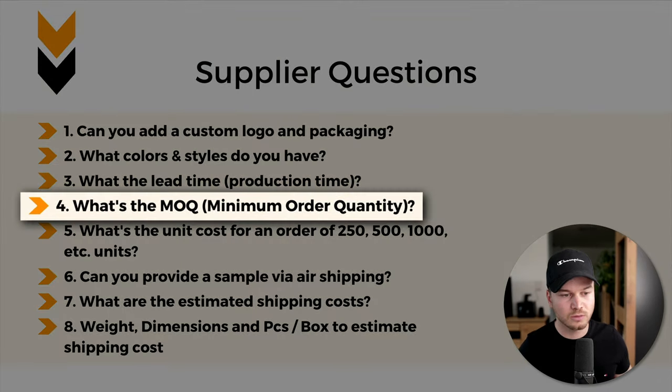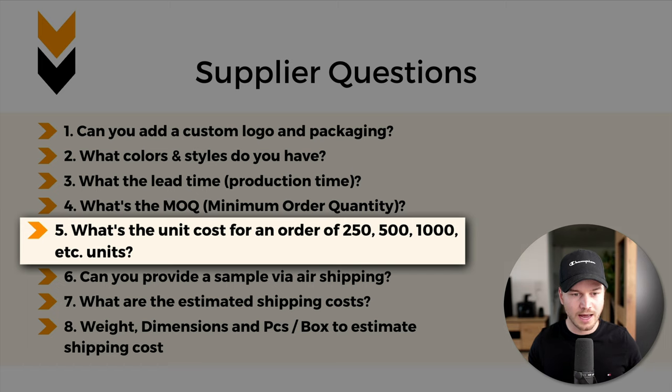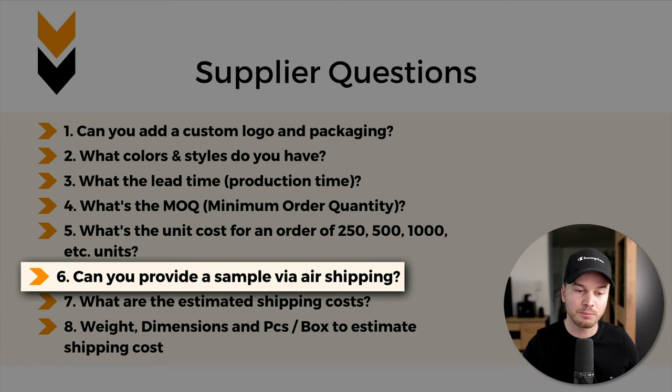Then you want to also ask, what is the minimum order quantity? So what is the lowest amount of units you can order for your first order? You also want to ask what the unit cost is for an order of 250, 500, 1,000, or any amount that you think is a good amount for your first inventory order. And you want to also ask, what is the lead time for each of these order numbers? Then you want to ask if they can provide a sample via air shipping, because if you're going to do sea shipping for your sample, it's just going to take too long for you to make a decision eventually. So I would recommend air shipping for your sample.